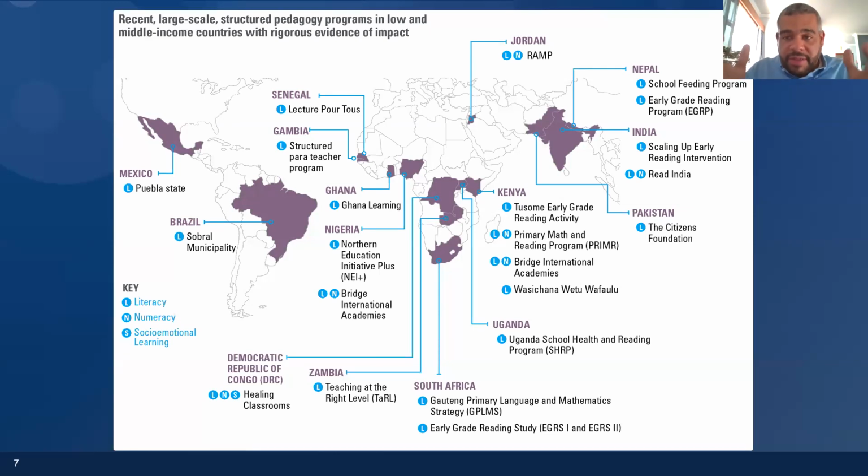The emphasis for this day and for this work is how to do it. How? We're actually at the stage now in January 2021 where there is evidence to build, not just on whether they work, but on how they work. If you see this map, these are just a sampling of programs that are large scale, structured pedagogy programs that also have evidence of rigorous impact.